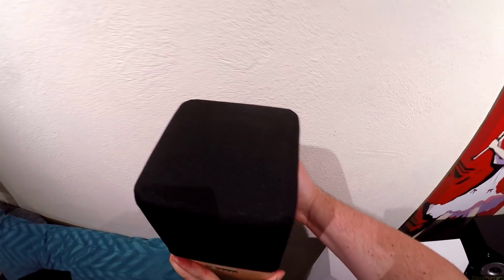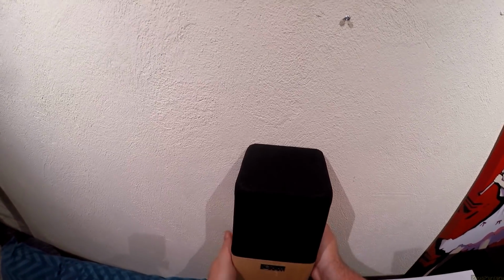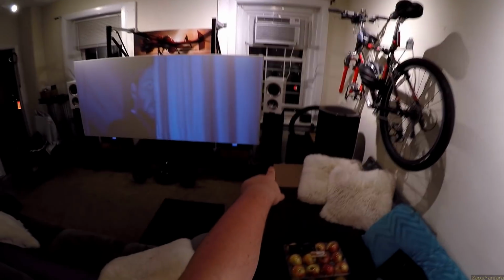Now, Ohm sent me 2 sets of speakers. Directionals, like my Ohm Walsh there, in little baby form, same size baby form, and these, which are omnidirectional, and these are designed to be used for rear channels.